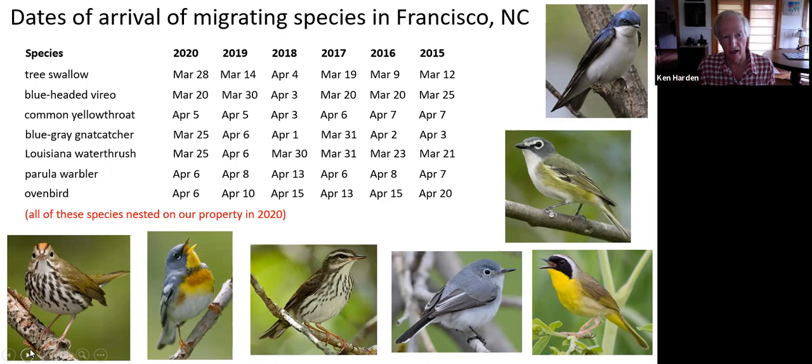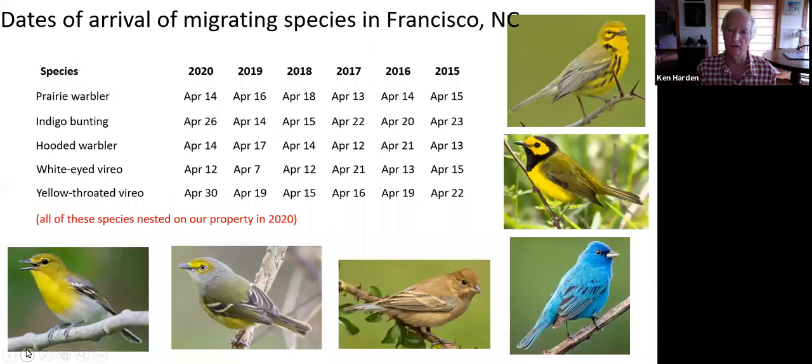It's called an ovenbird because it makes a nest on the ground that's sort of shaped like an oven. And this bird sings a very resounding song from deep, deep woods. And it tends to arrive maybe the second week in April. And then the next slide shows some birds that arrive just a little bit later.